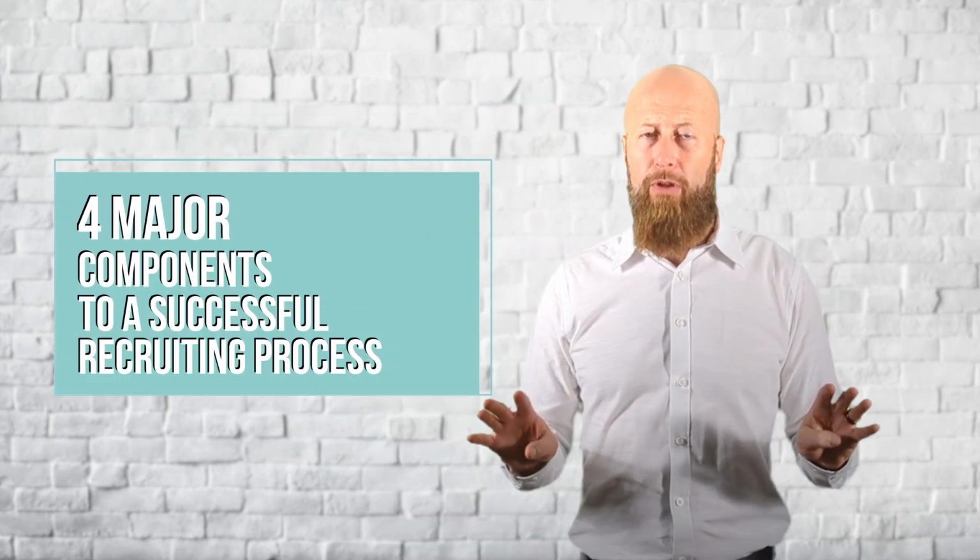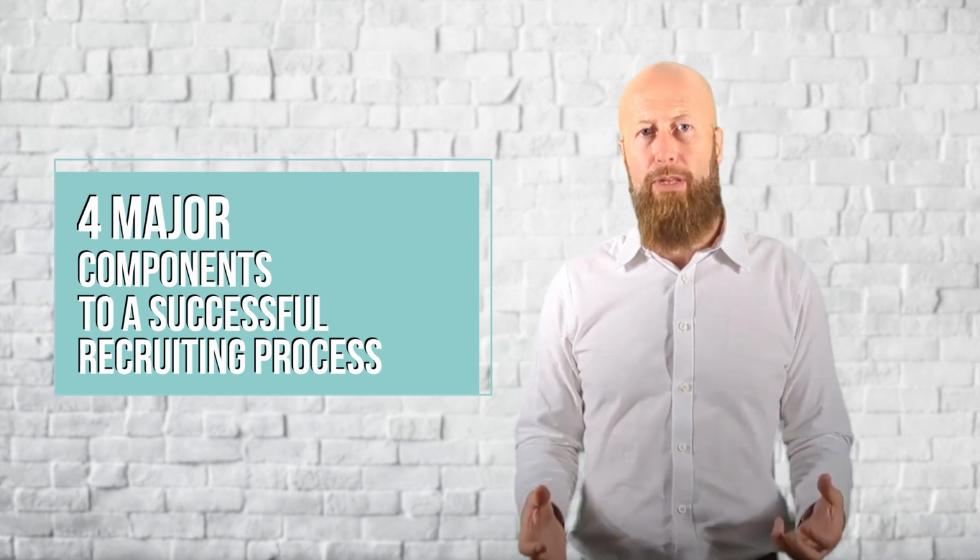the framework, the foundation, beginnings before you even start hiring, to how you attract a candidate, evaluation, and training and onboarding. So there are 4 major components to a successful full cycle recruiting process. Oftentimes, organizations are skipping one of these steps, or they're not consistently executing very well on one or more of those 4 components. The most often overlooked part of a full cycle recruiting program is the foundation.